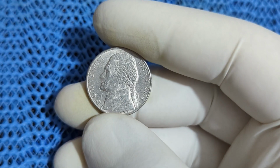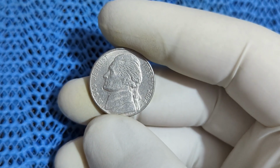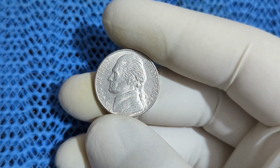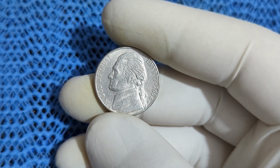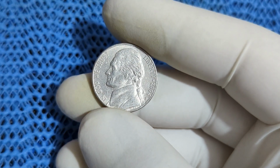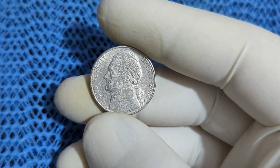Collectors highly prize these 2004 P nickels because they represent a unique moment in U.S. mint history, a brief departure from tradition that created an interesting collectible. Examining the 2004 P mint mark nickel reveals classic Jefferson nickel features paired with subtle differences.